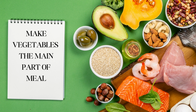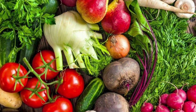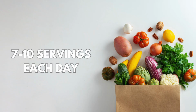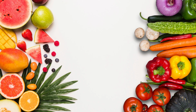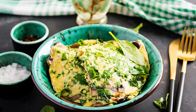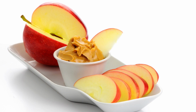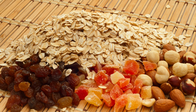Make vegetables the main part of your meal. Fruits and vegetables should make up the bulk of your meals. The Mediterranean diet emphasizes 7 to 10 servings of fruits and vegetables each day, but even 3 to 5 servings per day have been shown to reduce the risk of cardiovascular disease. Think of small ways you can add vegetables to your meals, like adding spinach to your eggs, loading up your sandwich with avocado and cucumber, having an apple with nut butter, unsweetened yogurt with frozen berries, mixed nuts, or oatmeal with dried fruit for a snack instead of crackers.